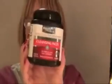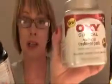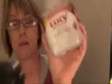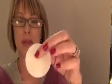In the summertime, I don't even use, what do you call it, moisturizer. And then I just buy this cheap Equate, which is the equivalent to the Oxy Clinical. And it's got 2% salicylic acid, works all day, oil control, deep pore cleanser. It says compared to Oxy Spot Treatment. And this is the Oxy Advanced Treatment Pads, clinical. And I'm trying to use this up before I use this because I've had this for a while. And yeah, these pads have a little texture on them.